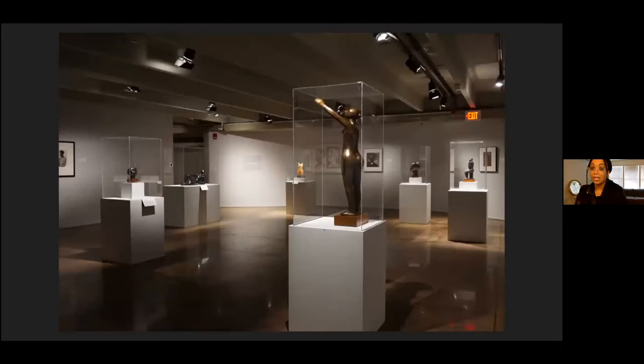This is the second gallery. Like I said, there's two galleries in the show. This is the second gallery, which is made up entirely of loans. The first gallery are the print series that we own as an institution. And this gallery is made up of loans from institutions and also private collectors.